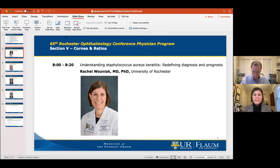Her interests have resulted in multiple grants, including a K Award from the National Eye Institute, a Career Development Award from Research to Prevent Blindness, and she has a patent pending for a new therapeutic for treatment of corneal infections. Dr. Wozniak received her medical degree and doctorate in molecular genetics from Tufts University School of Medicine. She came to the University of Rochester for her residency and completed her subspecialty training in cornea and external disease as a HEED fellow. Please welcome Rachel as she presents Understanding Staphylococcus aureus Keratitis, Redefining Diagnosis and Prognosis.